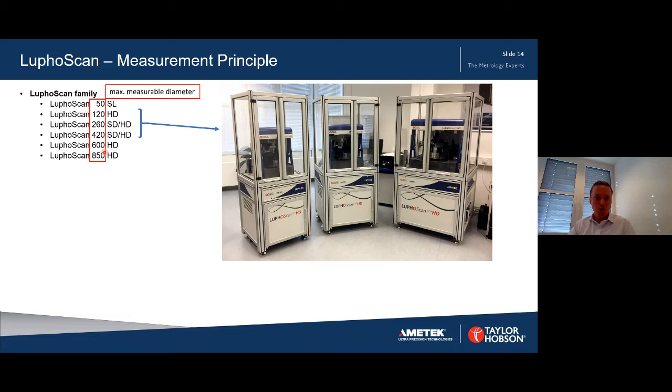And we also have a smaller system, especially for the smartphone camera market, that is only able to measure 50 millimeters maximum.